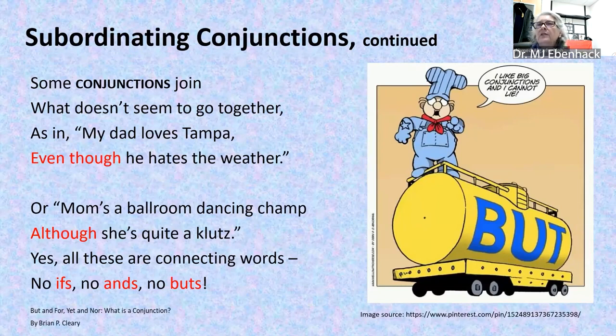Final slide about conjunctions. Some conjunctions join what doesn't seem to go together, as in, my dad loves Tampa, even though he hates the weather. Or, mom's a ballroom dancing champ, although she's quite a klutz. Yes, all these are connecting words. No ifs, no ands, no buts.